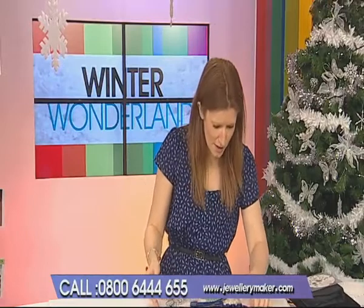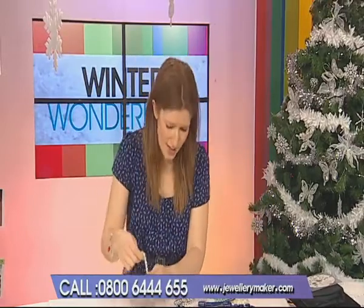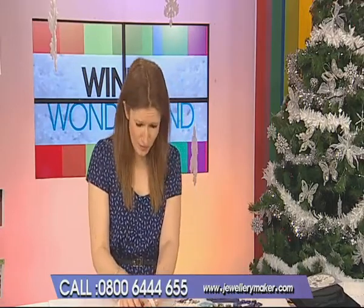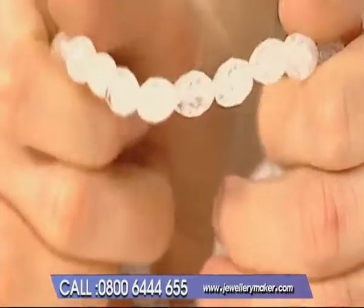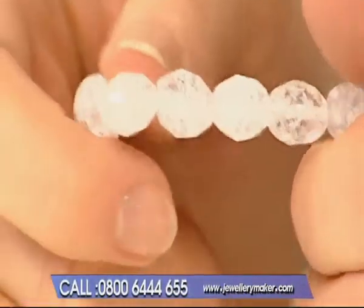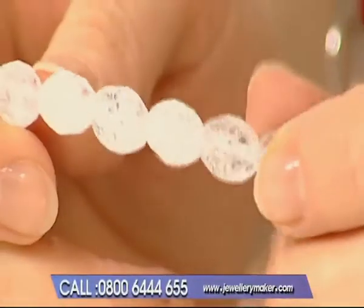Okay, we're going to continue then with some fabulous pieces. I'm going to start off with some lovely crackle quartz here because this is just the epitome of icy. It's absolutely beautiful. We've seen a couple of different strands with this gemstone, but this is, I think, my favourite. It's faceted, beautifully quenched crackle quartz in the rice beads, but not the elongated rice beads, those sort of oval shapes. And look at the quality that we've got here.